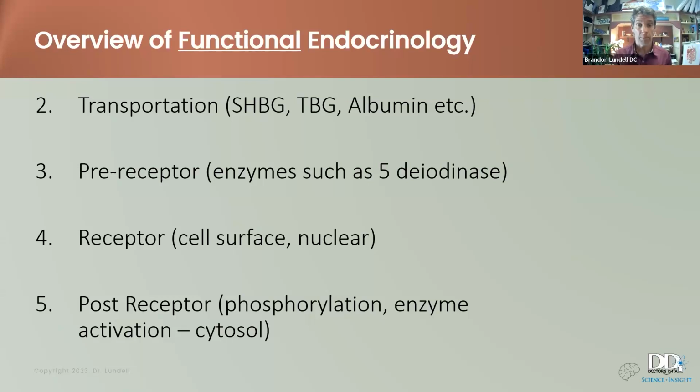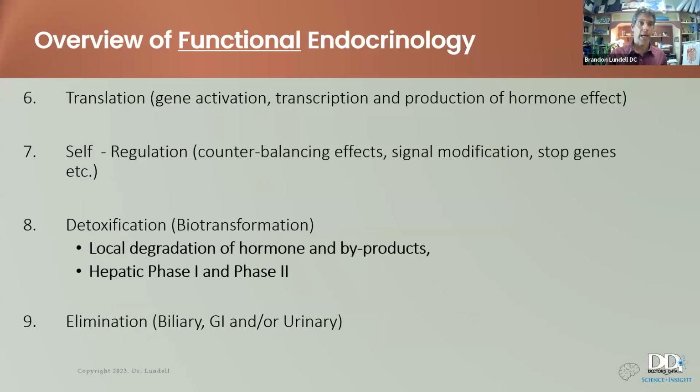We have to make sure that the post receptor mechanisms and the translation of the hormonal signal are intact. Phosphorylation enzymes, the cytosol, even the gene, because for most hormones the ultimate end goal is to affect genes, gene promotion and gene protection. So proper methylation needs to happen. That gene activation, transcription, and production of the hormone effect needs to happen, and that means making sure our glutathione status is proper and our oxidation and inflammation are down. We'll talk about how NF-kappa B completely interferes with almost all of our hormone signals. So it's really, really important that this be addressed.